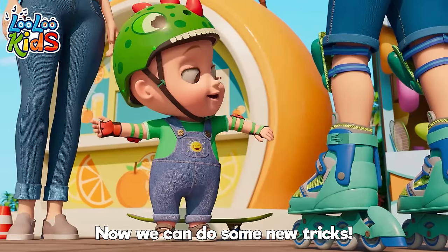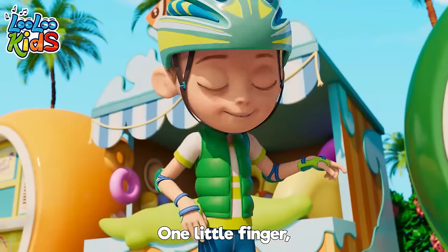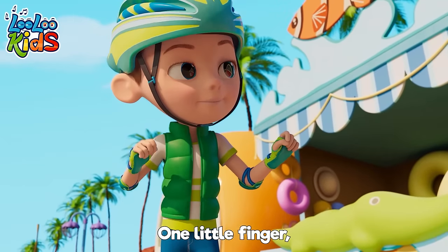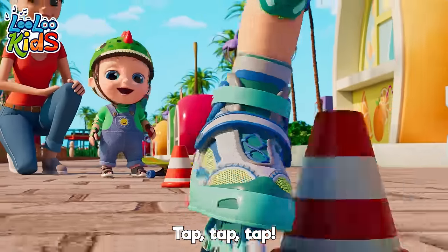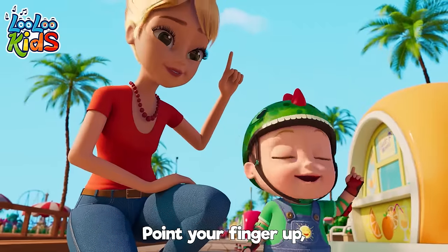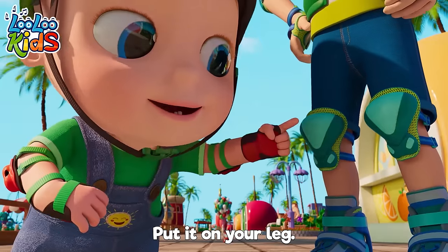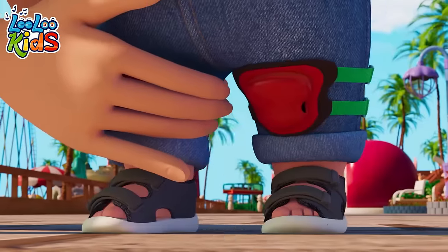Safe. Cool. Now we can do some new tricks. One little finger, one little finger, tap, tap, tap. Point your finger up, point your finger down, put it on your leg. All right, Johnny, you're ready to go.